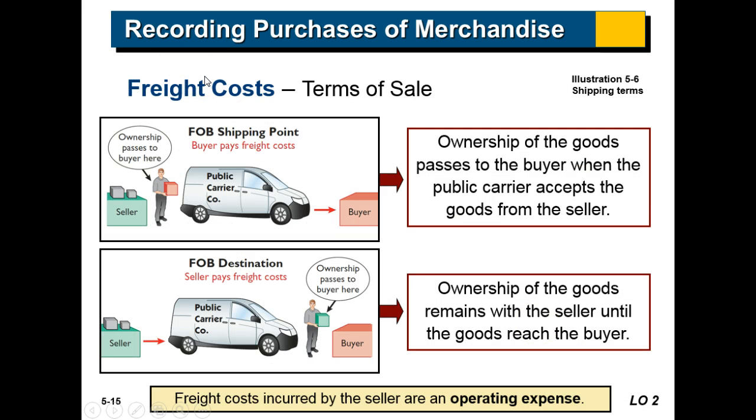Now, that's just the product. There are other things that will get added to inventory, okay? One thing is called freight, which gets added to inventory. There are different ways of determining who pays the freight and when ownership passes from seller to buyer.